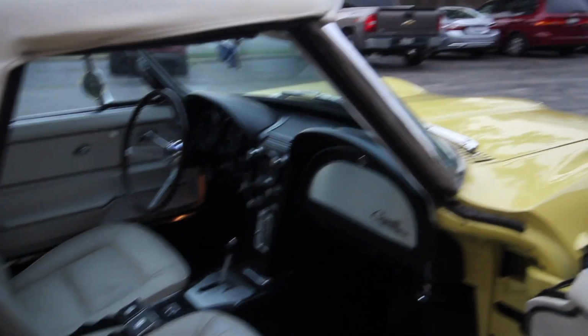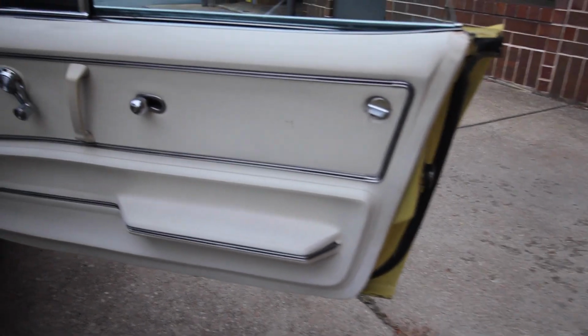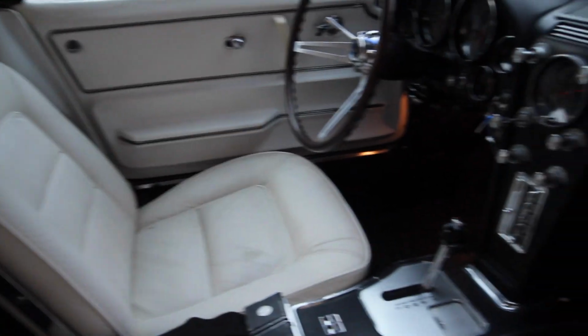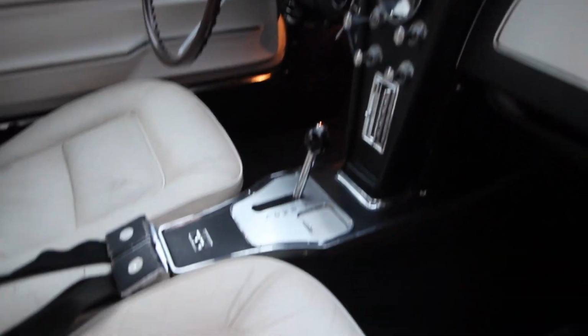The frame and the undercarriage are very nice, detailed, and painted black. That looks good. Again, the door jambs are nice. Birdcage is nice. It does, like I said, have all the air conditioning components in place inside the engine compartment. So if you wanted to, you could replace the compressor with no difficulty at all.